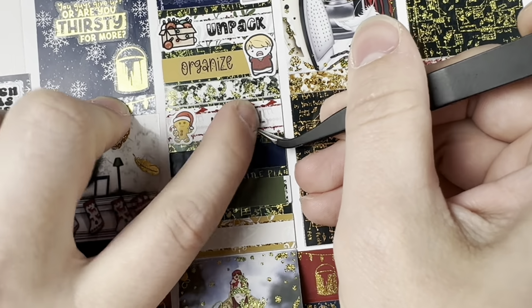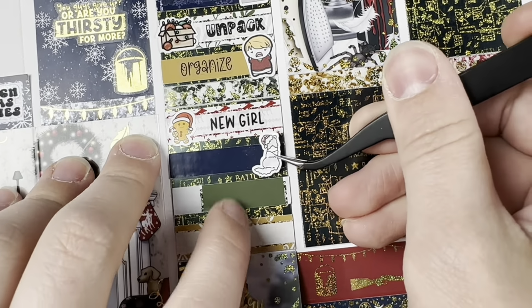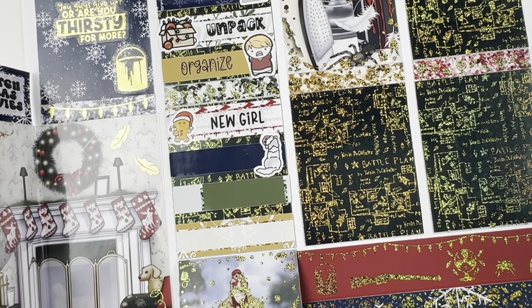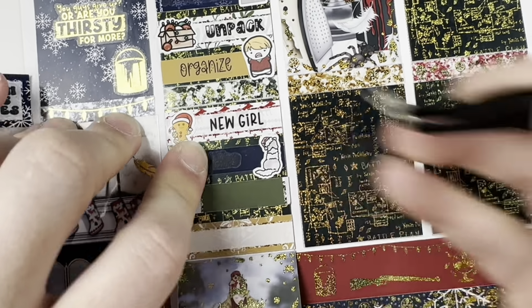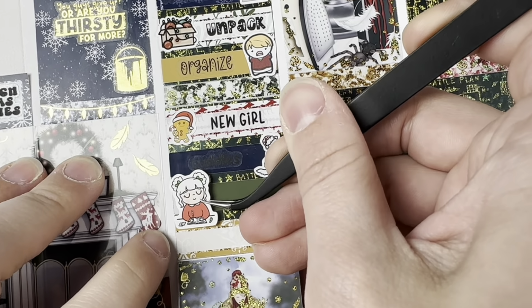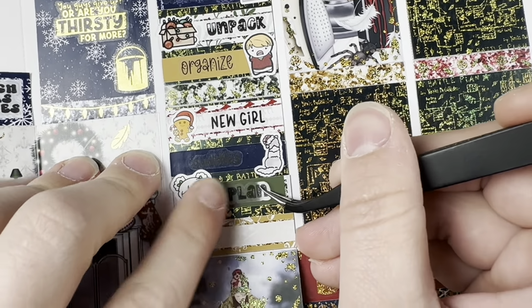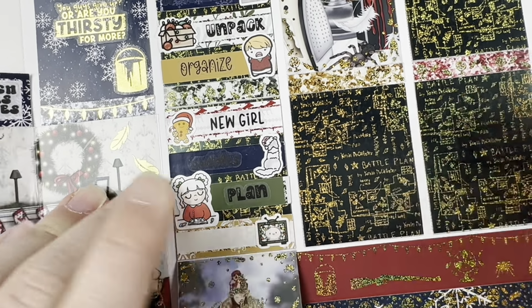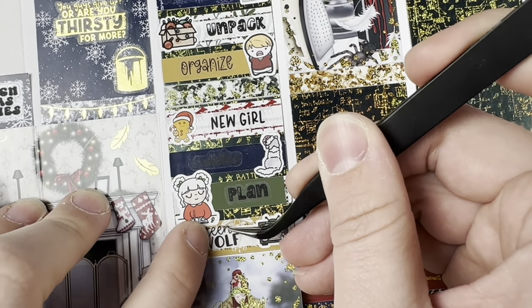So those are from Mick Plans and Carly Plans. This dog is also from Carly Plans. I love that little Santa hat. And this script is from Leonard Designs. The Planner Girl is from Fox and Cactus. The script is from Kristen's Planner. The TV for Teen Wolf is from Mick Plans, and the script is from Carly Plans.